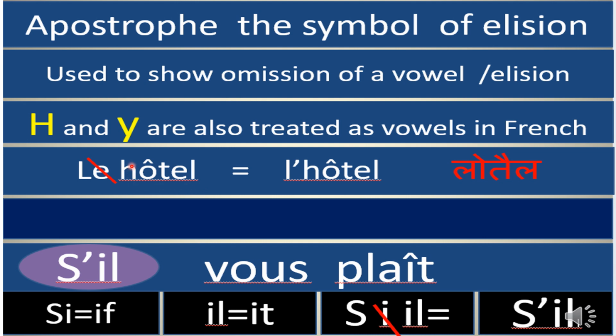I told you in the beginning that H is always silent when it is at the beginning of the word. So now this is hotel, but because of this elision, we are going to put an apostrophe. We are learning the use of the apostrophe in this topic, isn't it? So this vowel is deleted, we have put an apostrophe, and write the second word as it is. Now we are not going to read it as le hotel, but we will read it together as l'hotel.